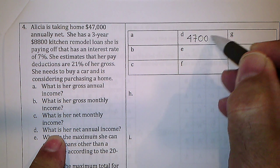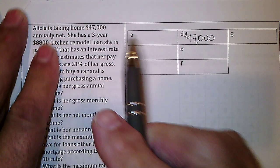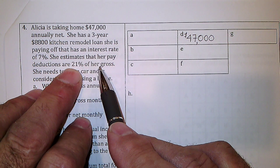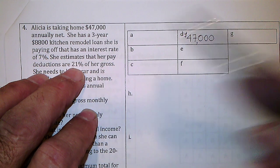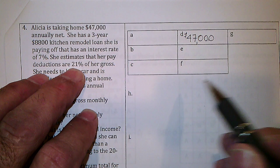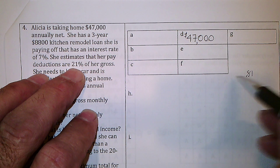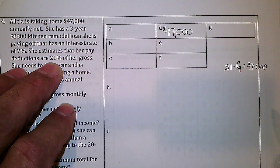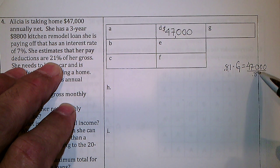Now, unlike the problems we did in the class a lot, I gave you the net. So now we have to work backwards. If 21% of her gross is deductions, then she gets to take 79% home. If this is what she takes home, 0.79 times her gross, I'll call it G, is 47,000. Then to figure out what the gross is, I'm going to have to divide the 47,000 by 0.79.